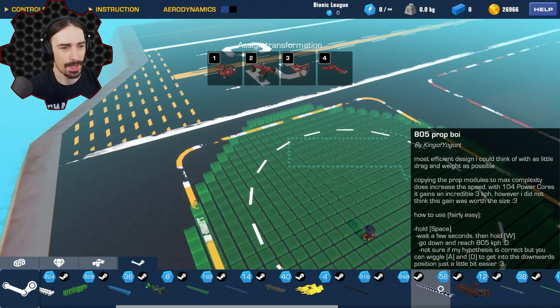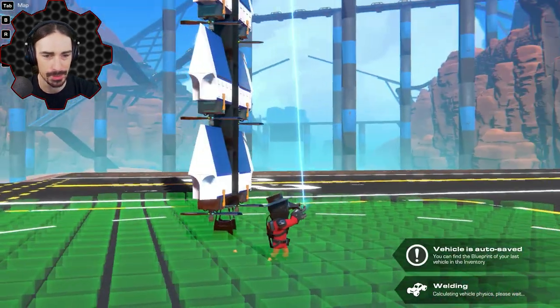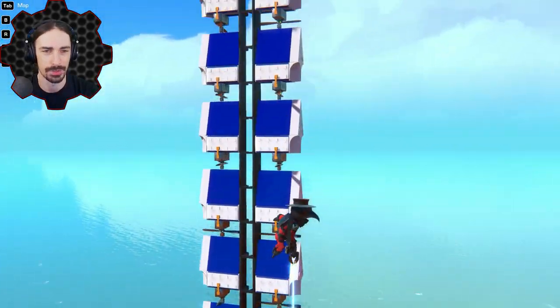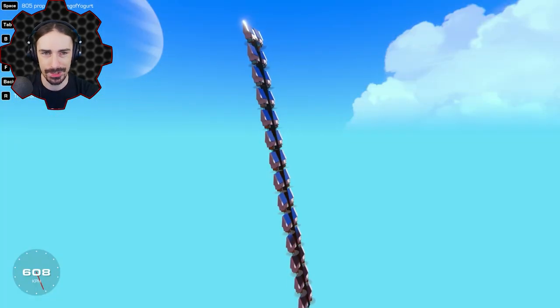Okay, up next, we have 805 Prop Boy by King of Yogurt. The most efficient design I could think of with as little drag and weight as possible. This one might not use the drag glitch then. This is a really nice looking design. Look at this thing. This thing looks cool. All right, so far, this one definitely wins the aesthetic award. Where's the seat? There's the seat. All right, this is in the no glitch category.